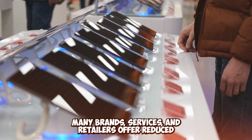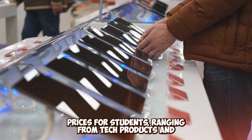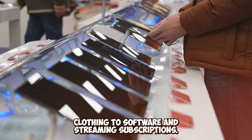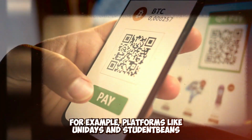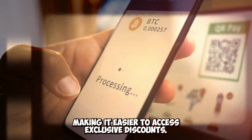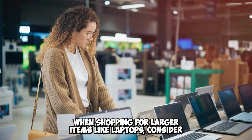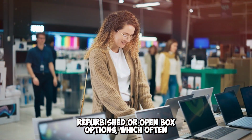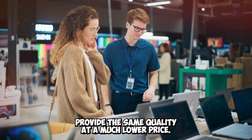Student discounts are another incredible way to save. Many brands, services, and retailers offer reduced prices for students, ranging from tech products and clothing to software and streaming subscriptions. For example, platforms like Unidays and Student Beans aggregate student-specific deals in one place, making it easier to access exclusive discounts. When shopping for larger items like laptops, consider refurbished or open box options, which often provide the same quality at a much lower price.